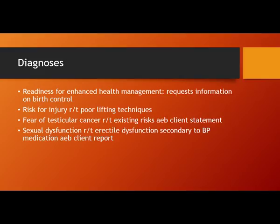Risk for injury related to poor lifting techniques. That could be a risk diagnosis. Then there are a number of other risk diagnoses in the textbook as well. Then fear of testicular cancer related to existing risks as evidenced by the client's statement. And then sexual dysfunction related to erectile dysfunction secondary to blood pressure medication, as evidenced by the client's report.